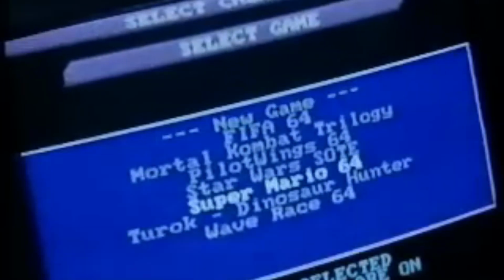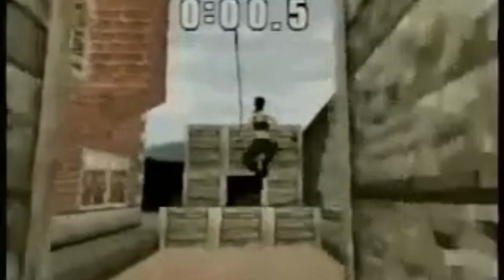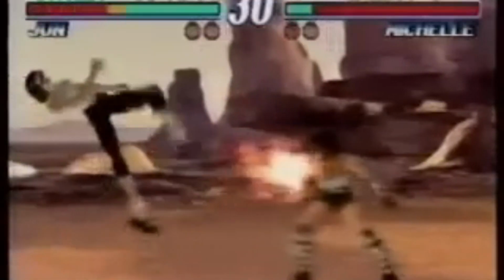With these tools, you could even make Mario invincible for the entire duration of New Super Mario Bros. These accessories not only made games more accessible, but also added an extra layer of excitement to gameplay, making them a must-have for any gaming enthusiast in the early 2000s.